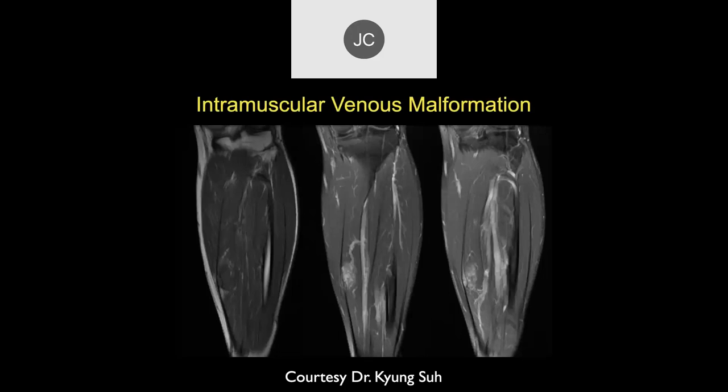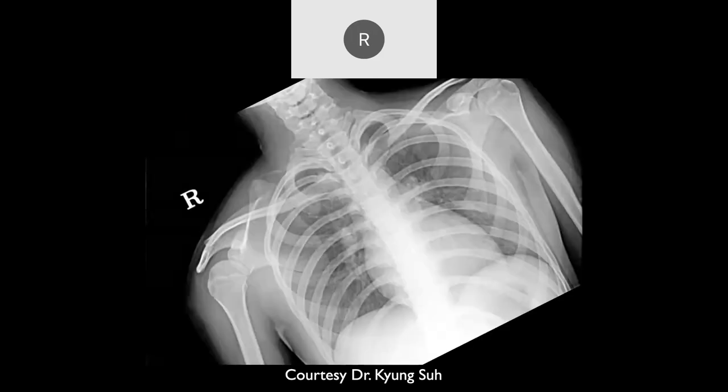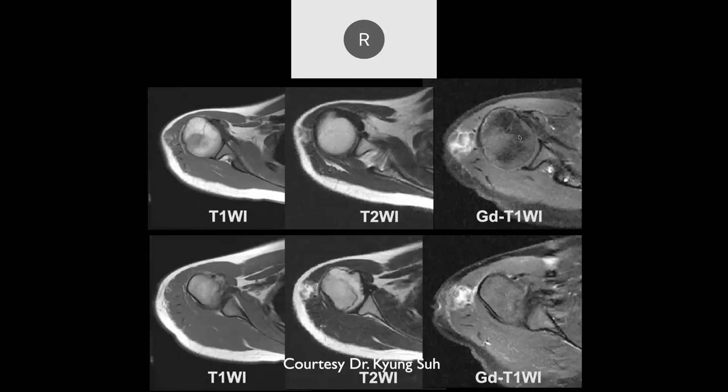All righty, let's move on here. Robert, what do you think of this case? We have a 15-year-old female with a palpable mass in the right arm. Past medical history: ten years ago, she had a mass excision at the same site. I don't necessarily see a whole lot going on here. It looks like a shoulder area.